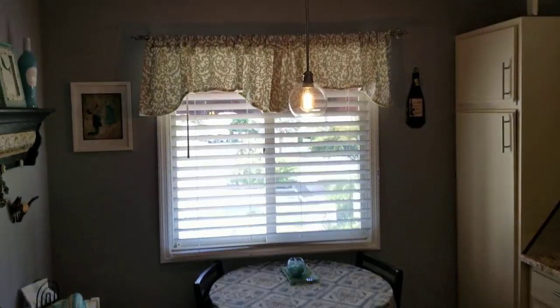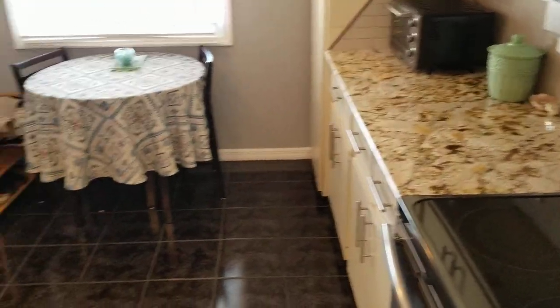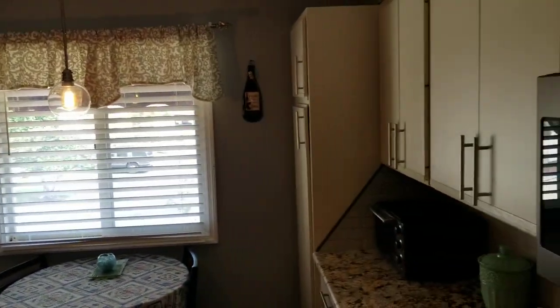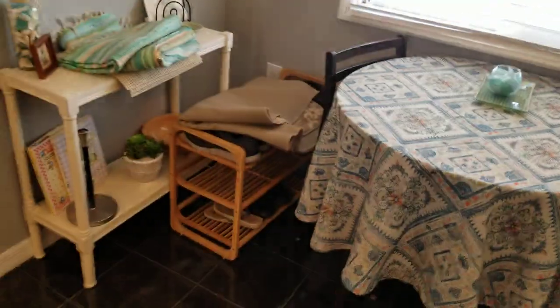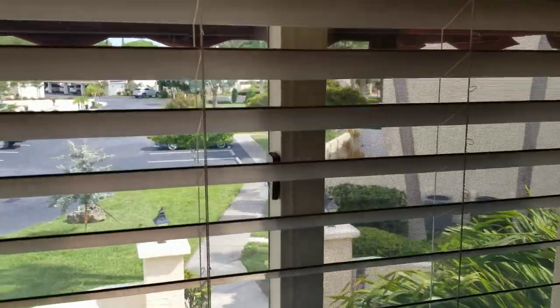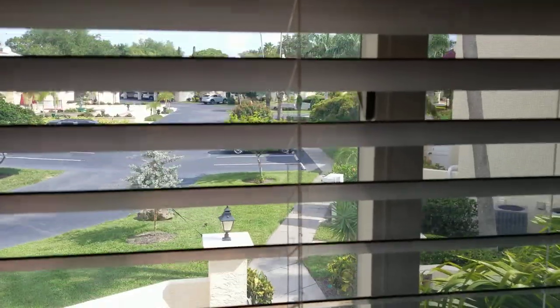The owners are snowbirds and so only use the unit about 2 or 3 months a year. The unit may look a little winterized here in this virtual tour. I've tried to open it up, but please pardon any stuff piled in the corners such as this. So the kitchen looks out to the parking lot. Nice window treatments. Here's the pantry. Oh, whoops-a-daisy, winterized.